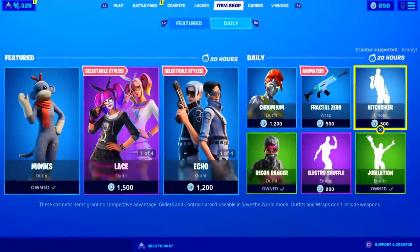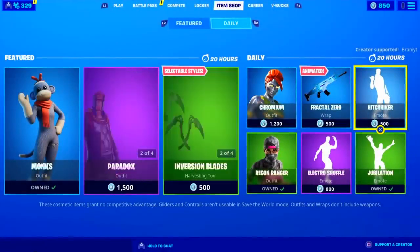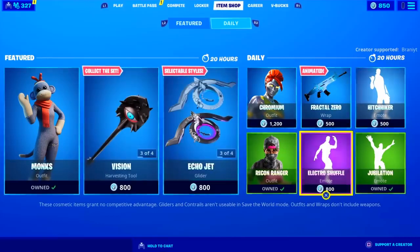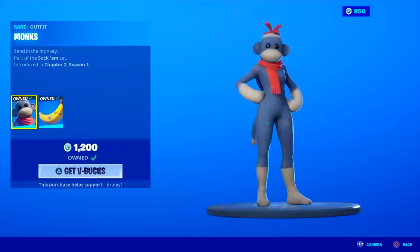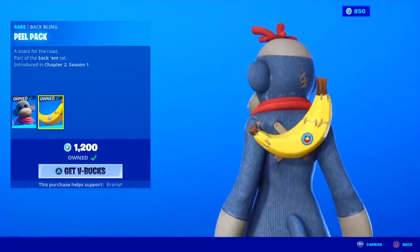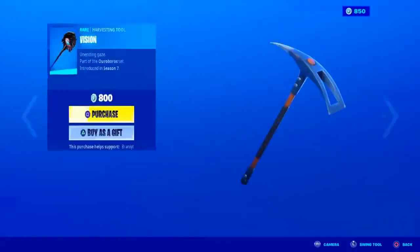Alright guys, welcome back to another Fortnite video here on the channel. Today's video, we're going to be talking about the brand new update. Right before we get started, here's the brand new item shop from last night. We have the Monk skin back in return, comes with the back bling for 1200 V-Bucks, pretty sick from last season.